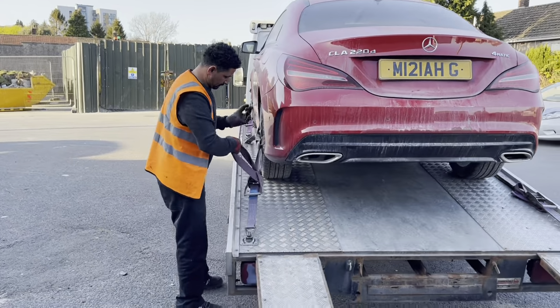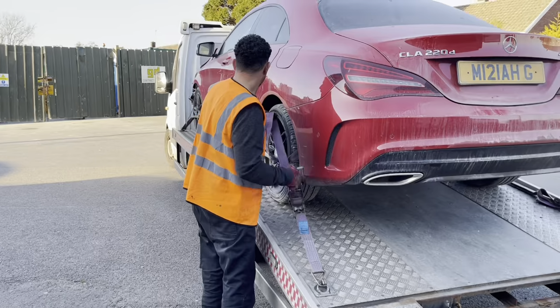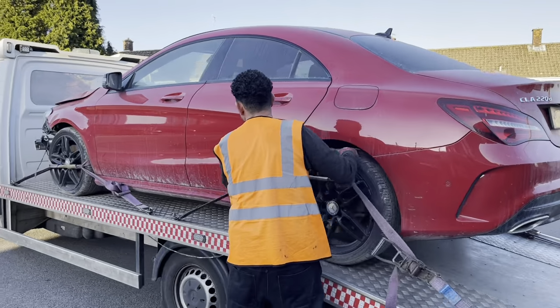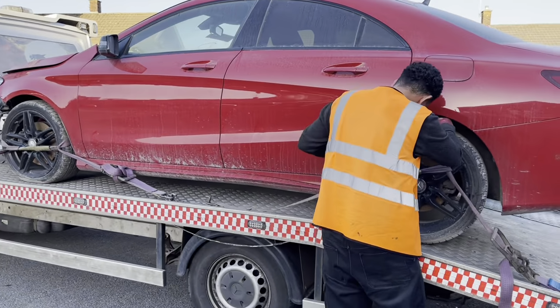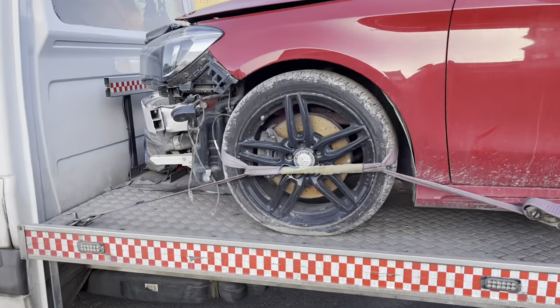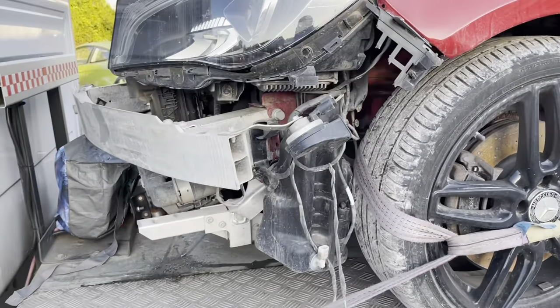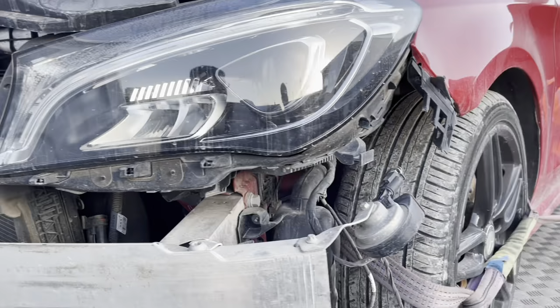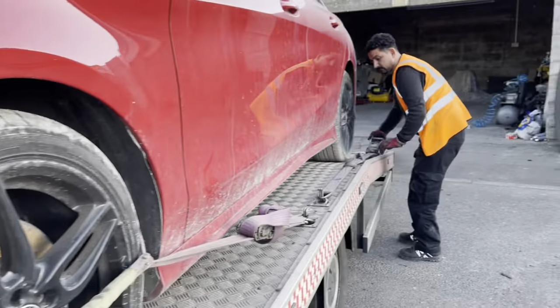Another video, another car. Mercedes CLA, 220D, 2016. From Copart. Structural damage on the front. You can see the chassis leg kinked the whole front end. Lights okay. What do you think of the car, brother?